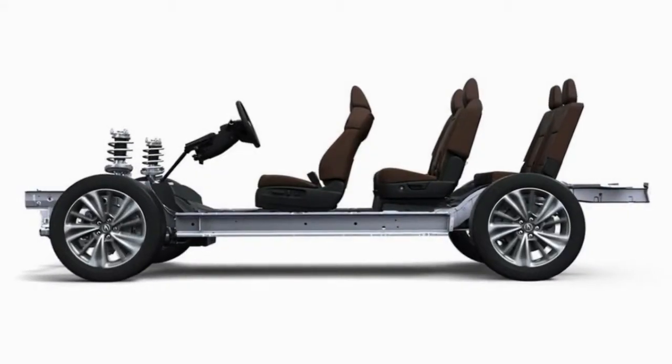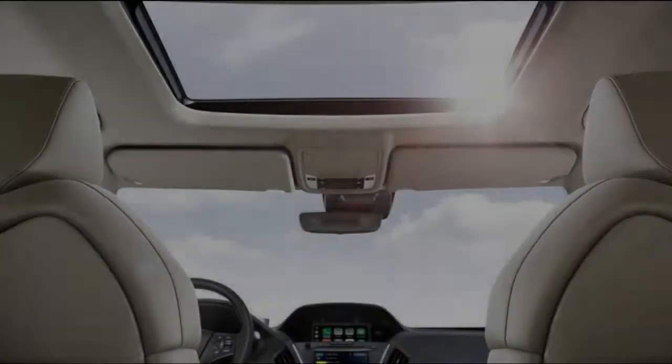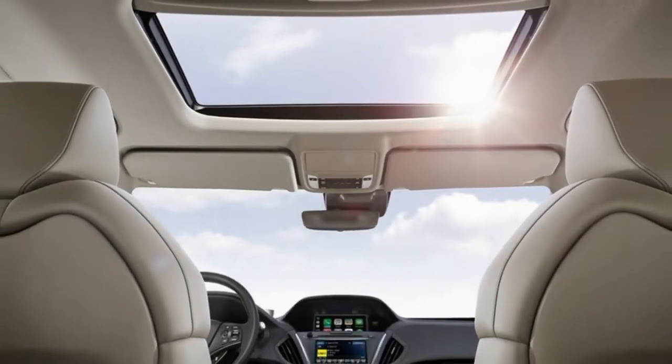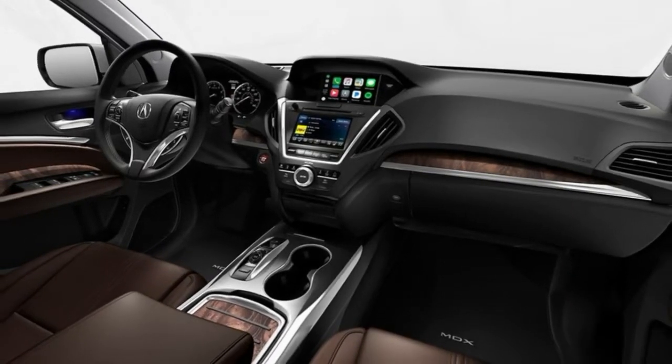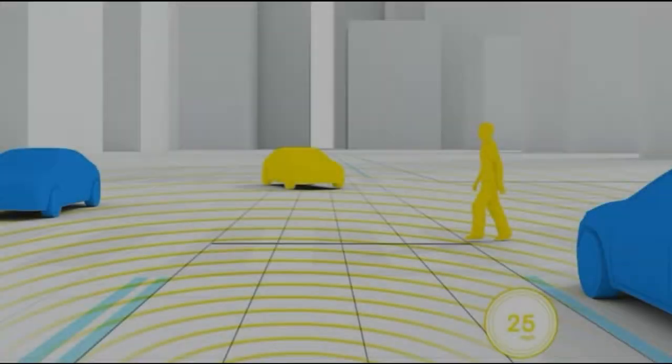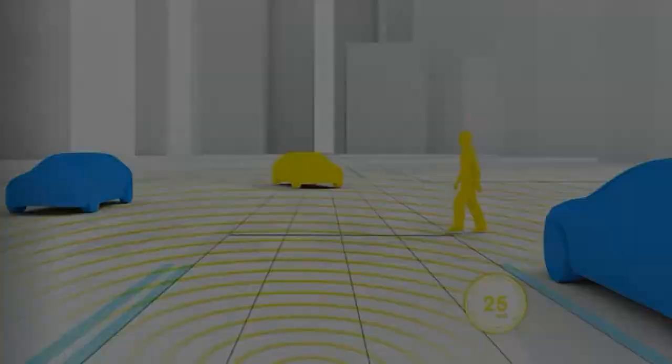It uses a 3.0-liter V6 and 7-speed dual-clutch transmission, mated to a 3-motor hybrid system, one motor at the transmission and two for the rear wheels. It makes a combined 325 torque, and Acura says it will get a combined 25 miles per gallon.